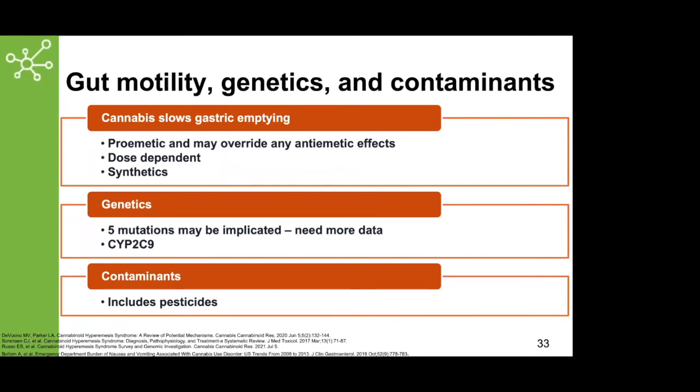So ultimately, we've established that cannabis slows gastric emptying, and any proemetic effects may override the antiemetic effects. This is dose dependent, and our synthetics, again, they're full agonists, so they're more likely to cause this. Genetics may play a role. We need more data, and keep in mind that THC is primarily metabolized by CYP2C9. Contaminants, not too much data suggesting they play a role, but this would include pesticides.